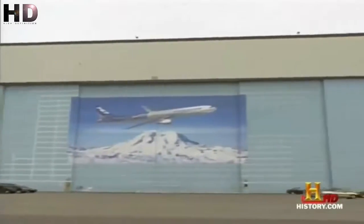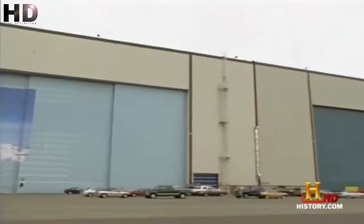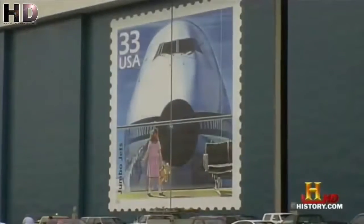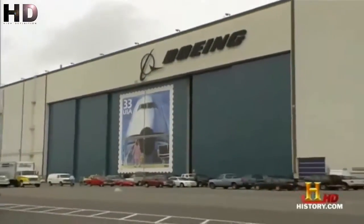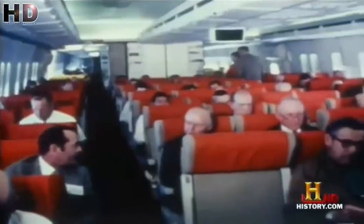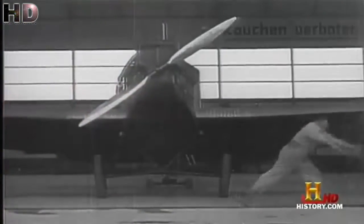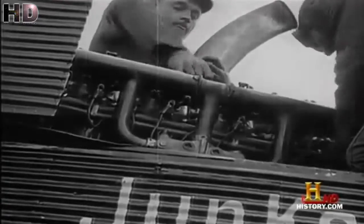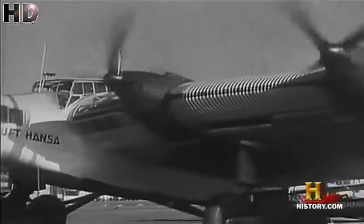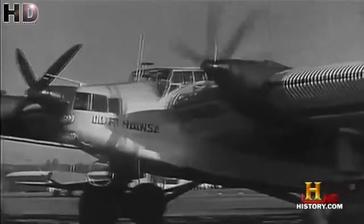The hangar covers 98 acres of land and is 114 feet tall. Its front doors are 300 feet wide and 87 feet tall. The growing popularity of commercial air travel may have led to the enormous Boeing hangar. But even in its infancy, the aviation industry needed covered shelters to fix, tweak, and fine-tune the mode of transportation that would soon dominate long-distance travel.